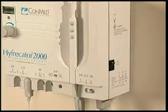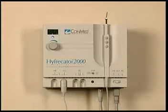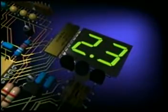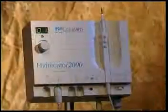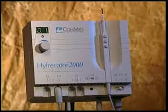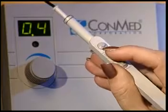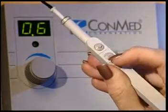Turn on the unit with the switch located on the right side. A power light will come on and you'll hear an active tone. Then the unit will run through a series of self-diagnostic tests. Now you're ready to set the power on your ConMed Hyfricator 2000. You can adjust the low power setting in 1/10 increments in the 0 to 10 watt range in one of 2 ways, with the rotary knob or remotely with the up-down buttons on the pencil.